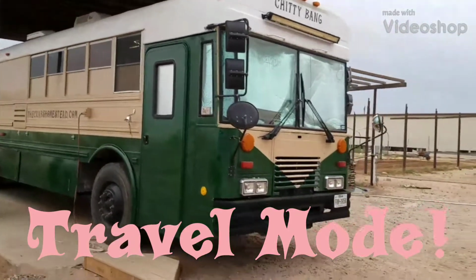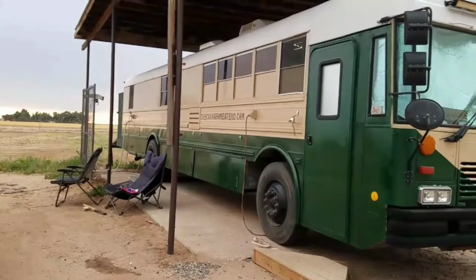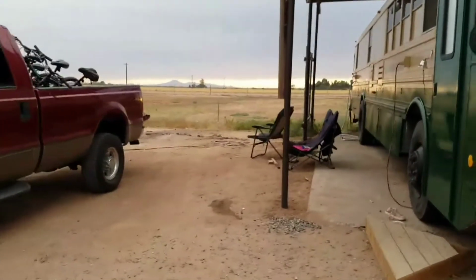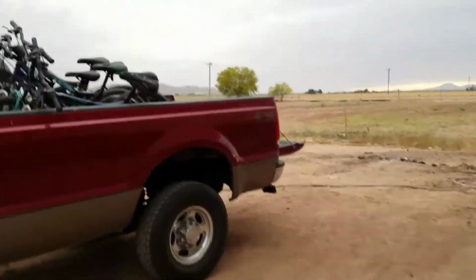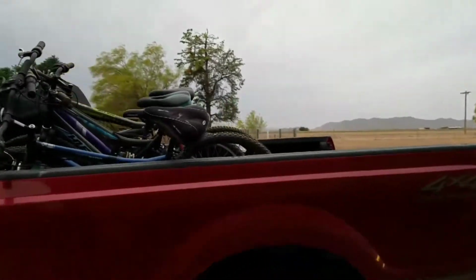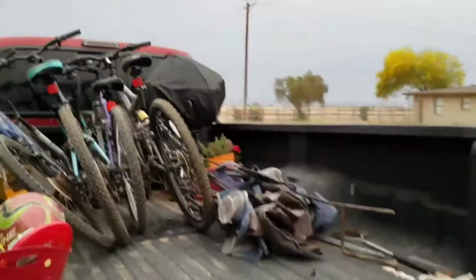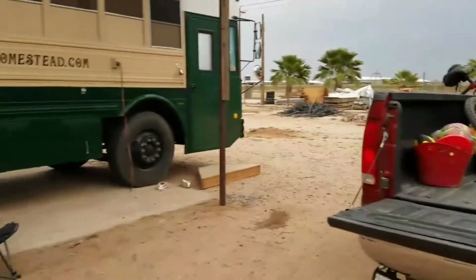Hey everybody, so our time is ending here in Casa Grande, Arizona. We're packing up today, downsizing stuff, so this is pretty much all we have left. This is what it looks like when we are taking off from a place. We've got our bikes, we just got this grill while we were here, got my outdoor stuff and our chairs.